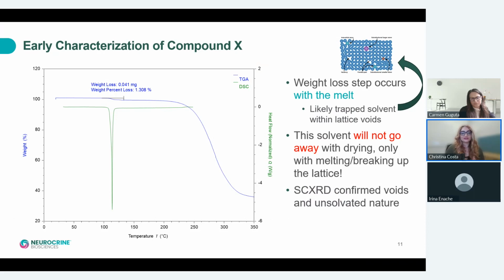Because we saw this as a variable amount, we made the team aware and made sure people knew that this lattice was likely to hold on to solvent this way. We wanted to express to everybody that you cannot get rid of this with drying. If you heat this up to try to dry it, it's not going to get rid of the solvent. The only way to do that is to melt the crystal or break up the lattice in some way to let that void solvent escape.